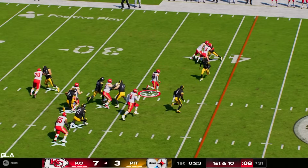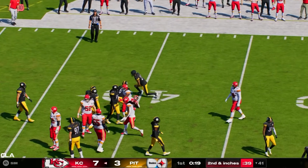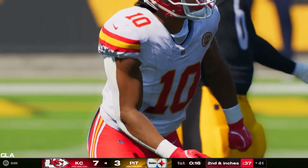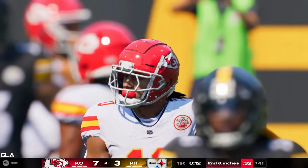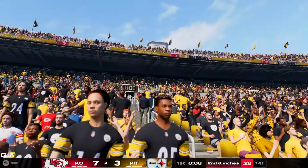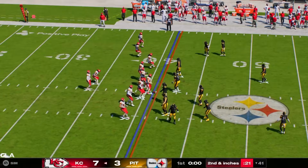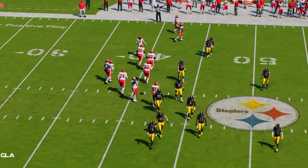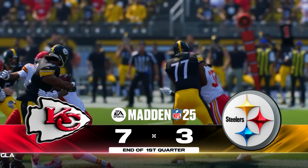On the handoff, it's Pacheco. Oh, look at the juke. And able to break one tackle, but then quickly brought down. But a nice little gain. 48 yards rushing for him now to this point. After one, 7-3 the score on EA Sports.